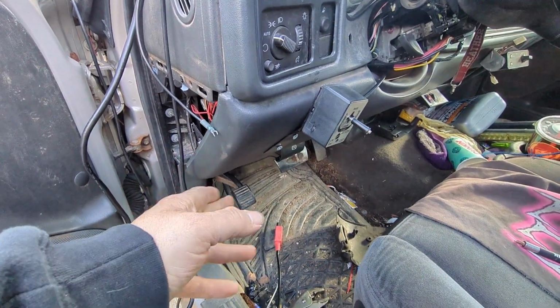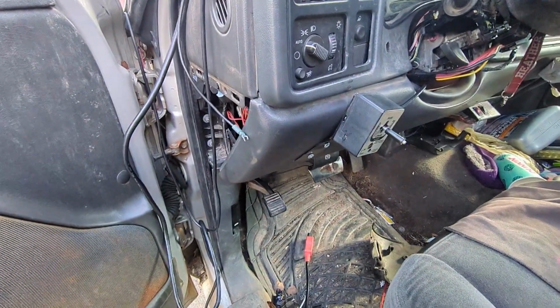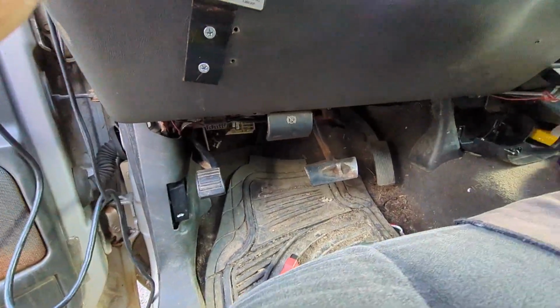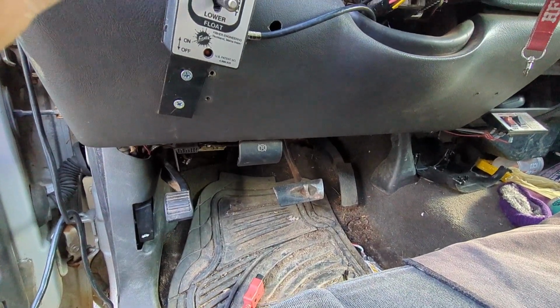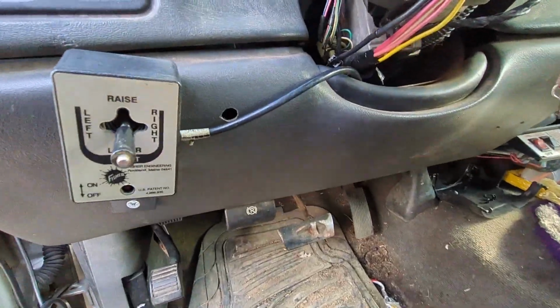I just snipped and spliced them together and put heat shrink in the middle of them for a better connection. As you can see, no more wires. Except for over there, but you can't see any more wires hanging down, which is nice. I put this plow connection behind.